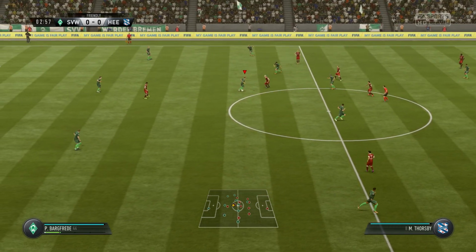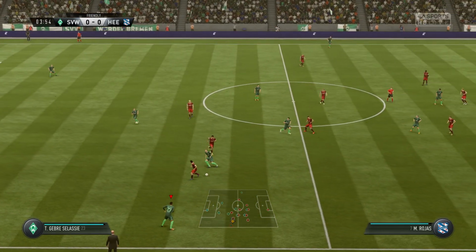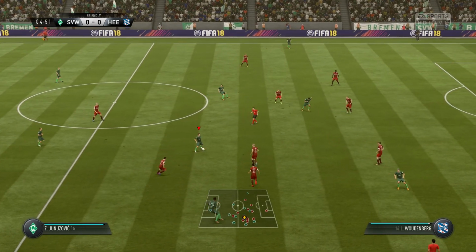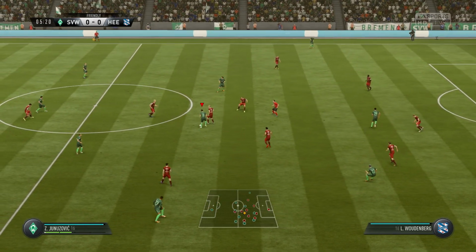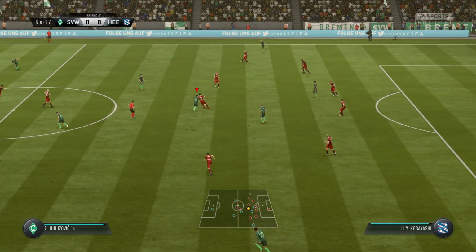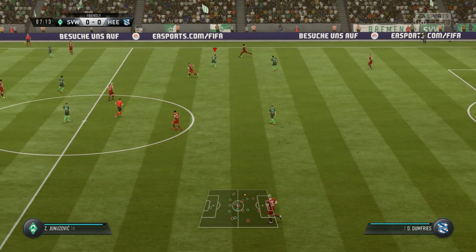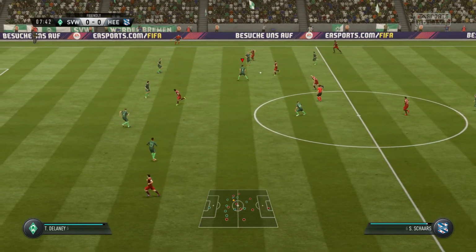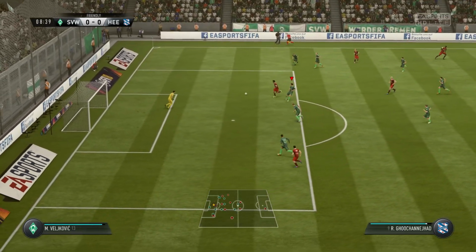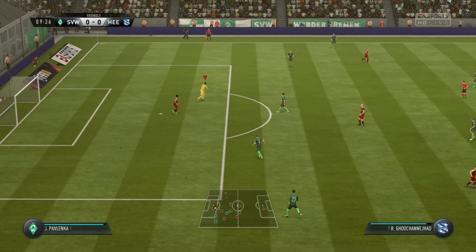Delaney, Bauer, Gebrselassie, Gunjušević. Delaney, able to cut that out with some sharp movement. Now Martin Odegaard. Just lent the ball to his mate and got it back again. Lovely, incisive pass. Now the goalkeeper can maybe think about starting an attack.